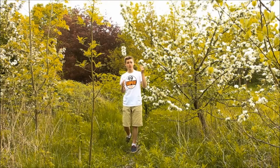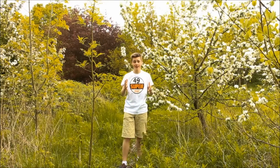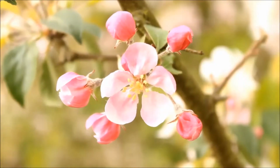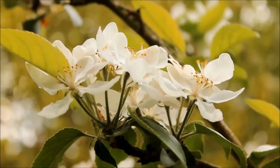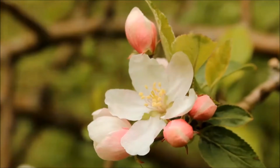Spring has sprung. The trees are blossoming, the sun is shining, and the birds are singing. Blossoming is one of the main signs that spring has truly arrived. The buds break out into a colourful display, which also attracts the vital insects. The scents fill the air, and the dark, damp winter has been left behind.